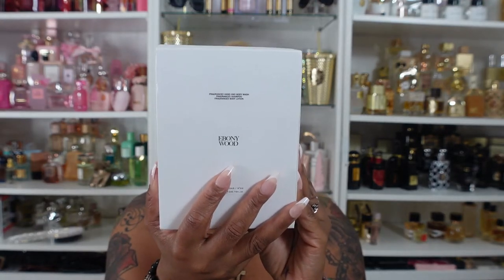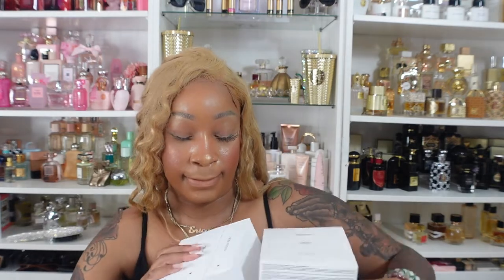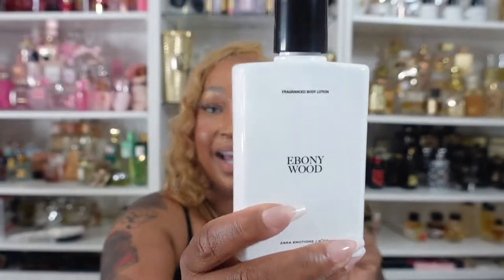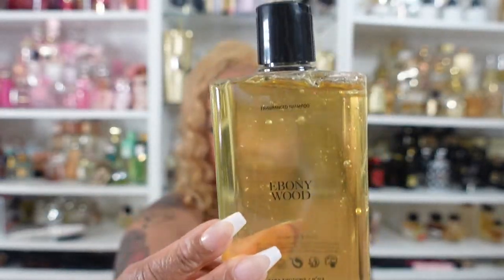She smells really nice. So I also picked up the Ebony Wood's gift set for $25. It has the body lotion in here. It has the body wash and the shampoo. And they look like this when it comes separately. This is a repurchase. And this is mine's, not my girl's. They ain't getting this. And the bottles look like this. Here is the lotion. Sorry, trying to open it for you guys so y'all can see. The body wash and the shampoo look the same.